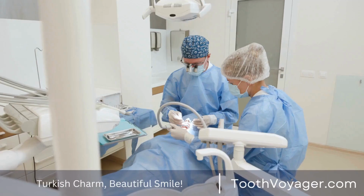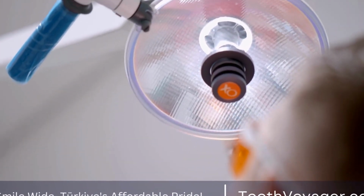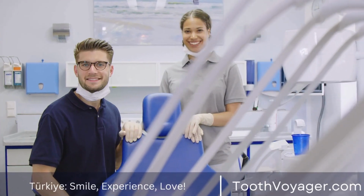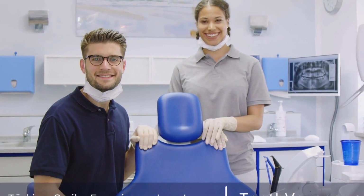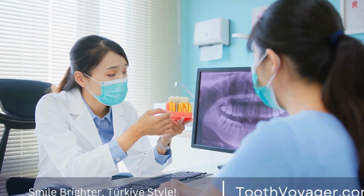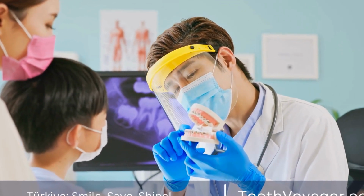4. Avoiding certain habits. To ensure the longevity of your dental crowns, it's important to avoid certain habits such as biting your nails, chewing on pens or ice, and using your teeth to open packages. These habits can put extra stress on the dental crown and may cause it to become loose or damaged. 5. Follow-up appointments. Your dentist may schedule a follow-up appointment to check the fit and placement of the dental crown. It's important to attend these appointments to ensure that the crown is functioning properly.